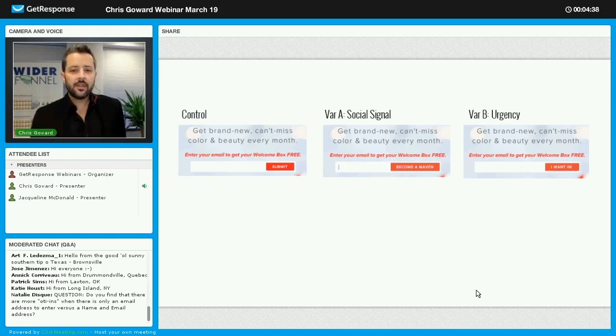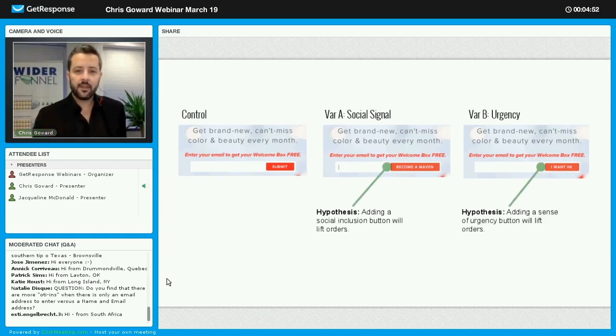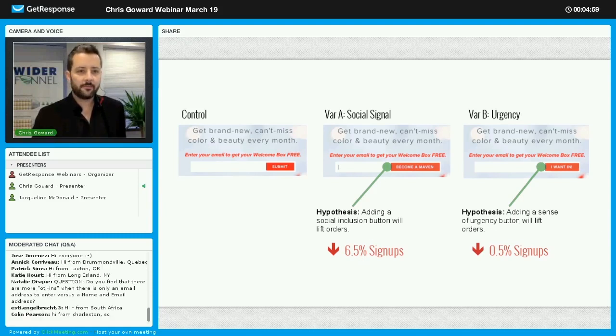So rather than just guessing that one of them would be better, now, if we followed best practices, become a maven should work the best because it's tied to the brand. It's also action-oriented, and it also ties into that social signal. When we actually tested it, it turned out that the social signal button reduced signups by 6.5%. So we actually found two buttons that are worse than submit buttons.